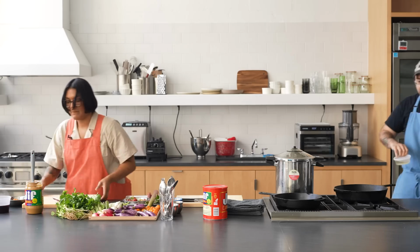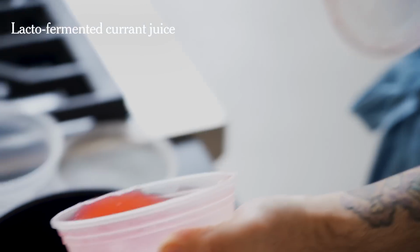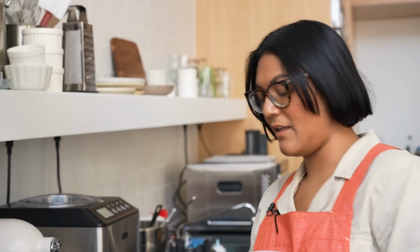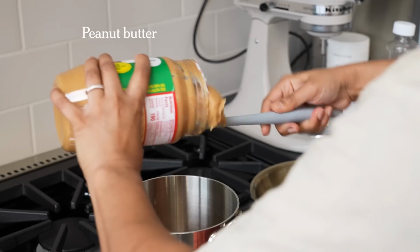Right now, I'm gonna make a pickling liquid to pickle some of my vegetables that are gonna go on a skewer. So I'm gonna make a peanut butter fudge by taking, this is the caramel left over from the banana cream pie. I'm gonna add peanut butter to it.